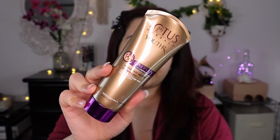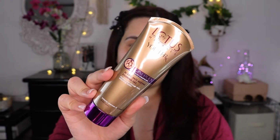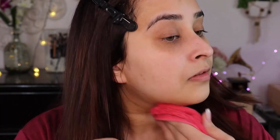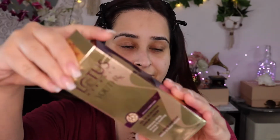So the first step to any skincare has to be cleaning your face, and what's better than using a nice foaming face wash? The Lotus Herbal YouthRx Geneplex foaming gel, it removes dirt and excess oil without drying out the skin. I have dry skin and it removed everything nicely without over drying my skin. My skin didn't feel tight after washing the face. So this is the first and most important step to prepare your skin for the maximum benefit of anti-aging regime. It has jojoba oil apart from ginseng, ginger and milk peptide complex, and jojoba oil is great moisturizer and it really conditions your skin.